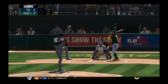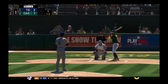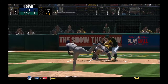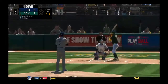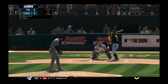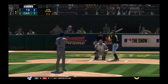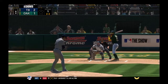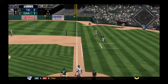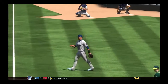The 1-1 pitch is taken for strike 2. Probably better that he let that pitch go anyway. After seeing a lively fastball on the pitch before, it's pretty hard to sit back enough on a well-thrown changeup. And that misses, 2-2. Popped him up. Day moving to his left. And that's the first out of the inning.